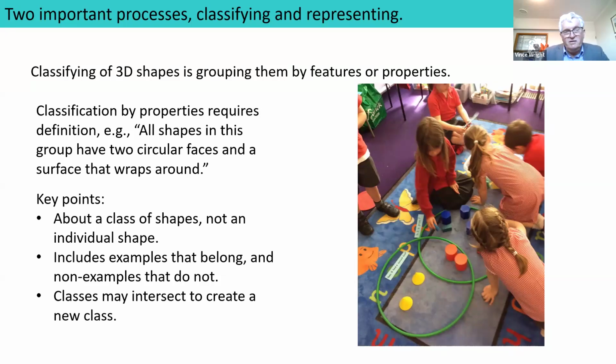The really important difference between your sorting at levels 1 through 3 and what you're starting to get into at level 4 is that when you're defining a class of shapes, you're not talking about particular individual shapes. You're talking about the shapes that could belong in there, hypothetically. That sounds like a subtle difference, but it's not. You come up with a definition, and then you can characterize the shapes that belong in there. Part of that whole deal is what does belong and what doesn't.